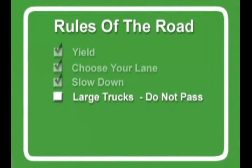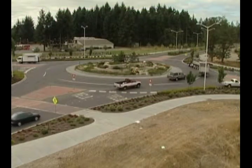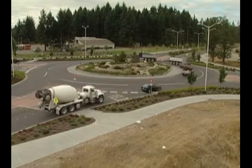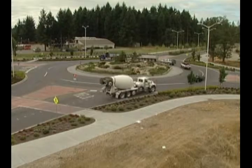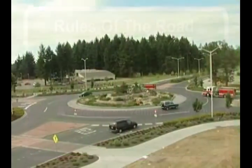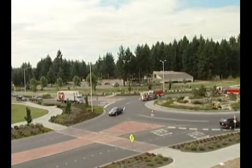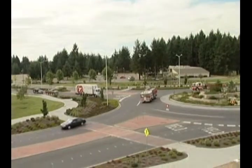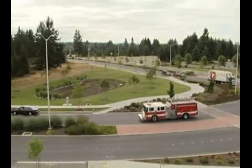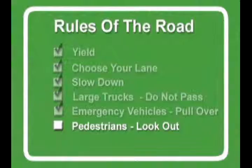Large trucks and trailers. Give special consideration to large trucks and trailers. Never pass or drive adjacent to a truck within a roundabout. Driving behind large trucks is preferred. Emergency vehicles. Do not impede emergency vehicles. Pull over to the right if you are not in the roundabout, or move through and exit the roundabout to ensure emergency personnel get to their intended destination without undue delay.